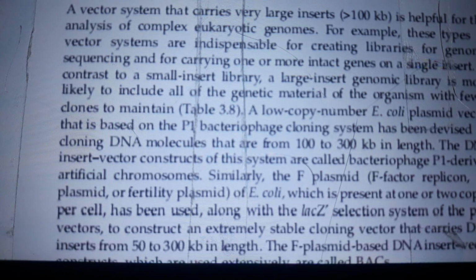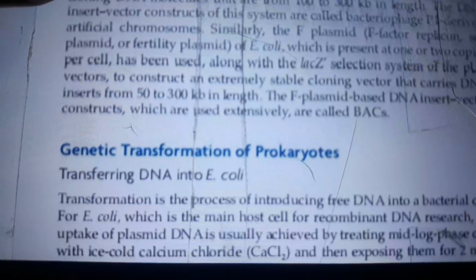Now, high capacity bacterial vector systems. A vector system that carries very large inserts greater than 100 kb is helpful for the analysis of complex eukaryotic genomes. For example, these types of vector systems are indispensable for creating libraries for genome sequencing and for carrying one or more intact genes on a single insert. In contrast to a small insert library, a large insert genomic library is more likely to include all the genetic material of the organism with fewer clones to maintain.